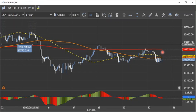So in today's session, I would say that if you get any opportunity, if you see the Nasdaq consolidating in this price band of 10,600 to 10,700, and with the stop loss coming in around a little above this prior swing high around 10,850 to 10,900 area, we can indeed look for short selling opportunities here in today's session.